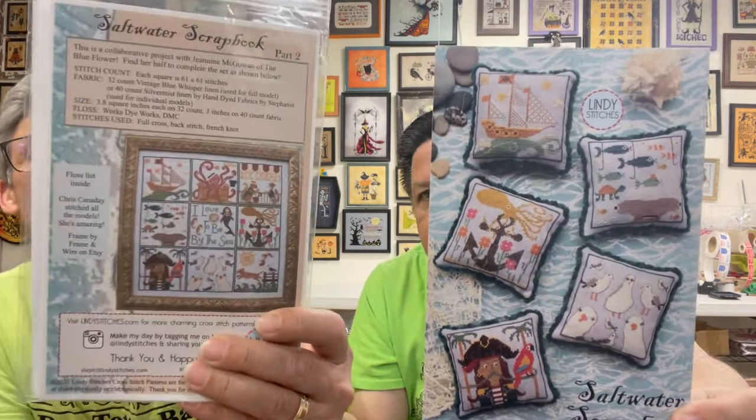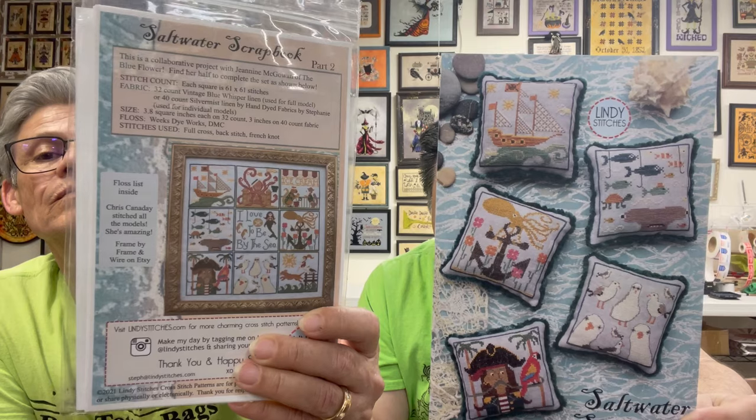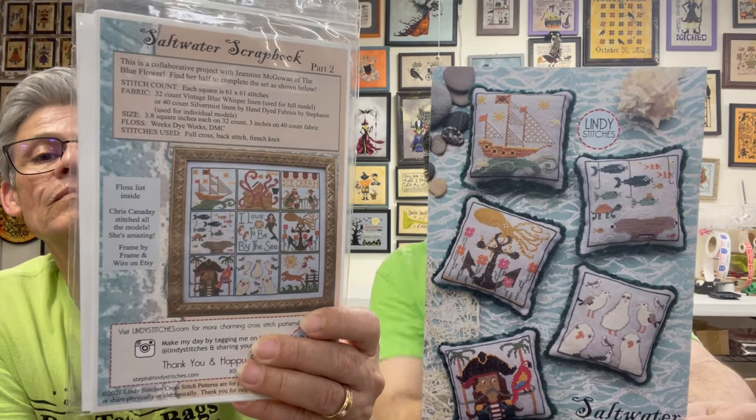And now we have a saltwater scrapbook. This is number two. Saltwater scrapbook number one, the companion piece, was done by the Blue Flower. So they coordinated together. And that's what the piece looks like when it's all finished. So here's five pillows done by Lindy Stitches, and Ronnie's going to show you the companion pillows when you put them all together in a block of nine.